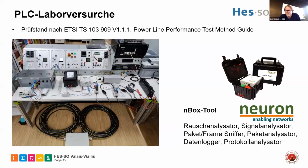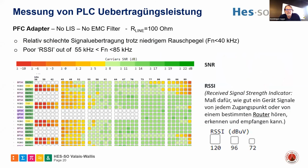For the measurement of the signal transmission, we use the Neuron N-box, which gives you different analyses. You can see on the vertical axis the time, and on the horizontal axis the different frequency packets or slots for the G3 PLC. The coloration gives you the signal to noise ratio, with a high signal to noise ratio in green. And then there is another indicator for the signal strength, which is RSSI, and you can see it by the size of the square dots here.